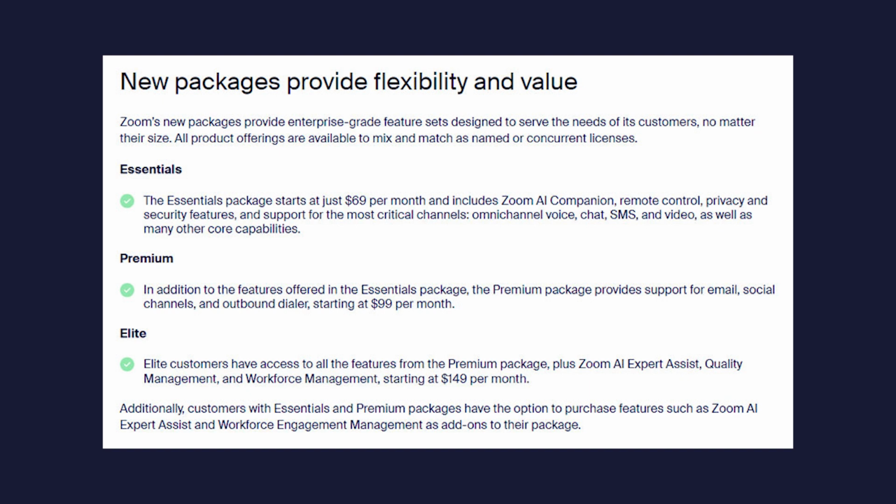Then there's a Premium package, which starts at $99 a month. In addition to all of the Essentials package features, this adds email, numerous social channels, and an outbound dialer too. And finally, there's an Elite package, available at $149 per month, and that adds Zoom's new workforce engagement management suite, Zoom AI Expert Assist, and much more.